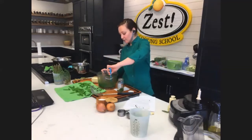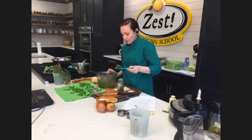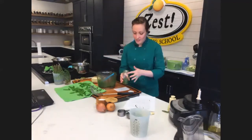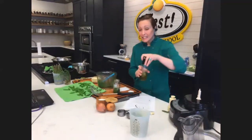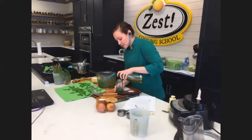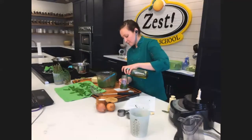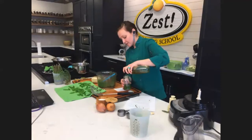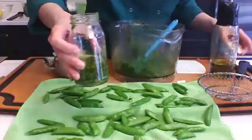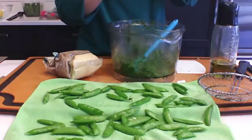And if I'm going to keep this in the fridge, what you're going to want to do is pour a little more olive oil on the very top. So once you get this all in here, you can add just a little bit more olive oil on the top, and kind of roll it around, make sure it covers the surface, just like that. All right, and get that lid on there really tight.